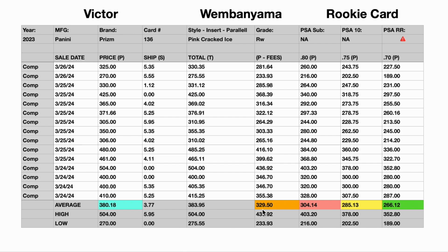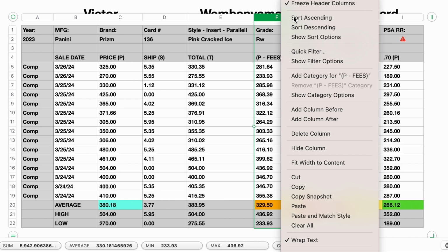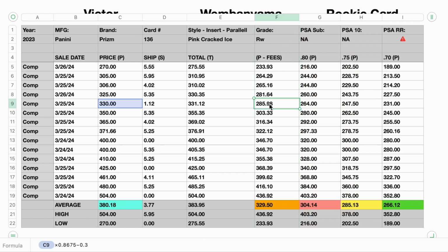329.50 is going to be take home for sellers. 266.12 is my first offer, and we're going to sort ascending 1, 2, 3, 4, 5. 285.98 gets you into the bottom third. So that's right at that 75% mark. So 285 becomes my final offer for this card if I'm in play on it.